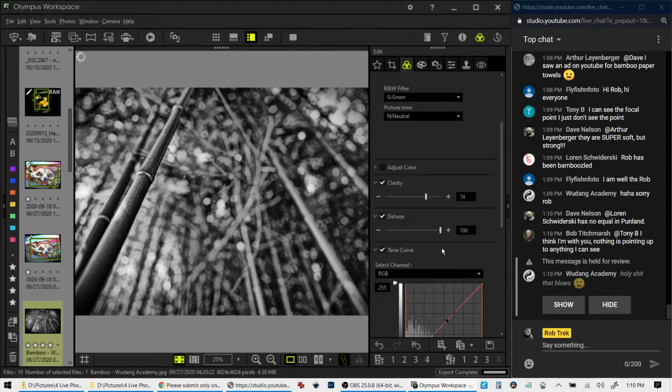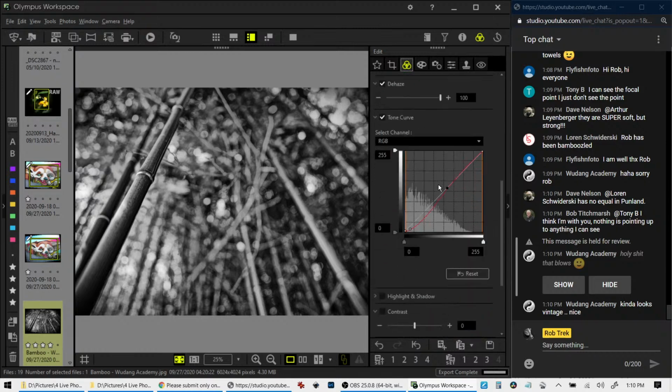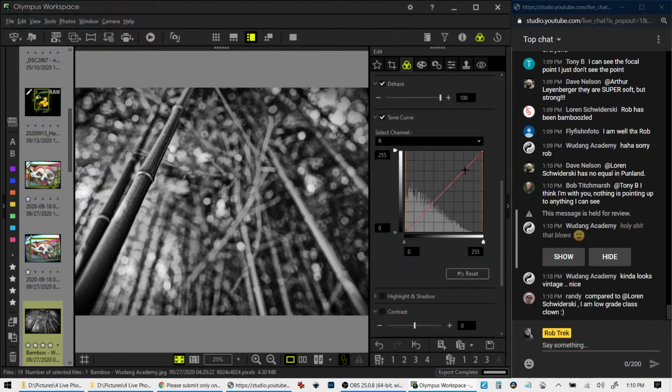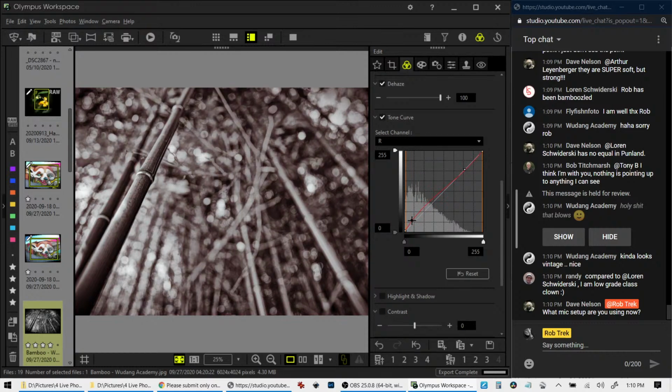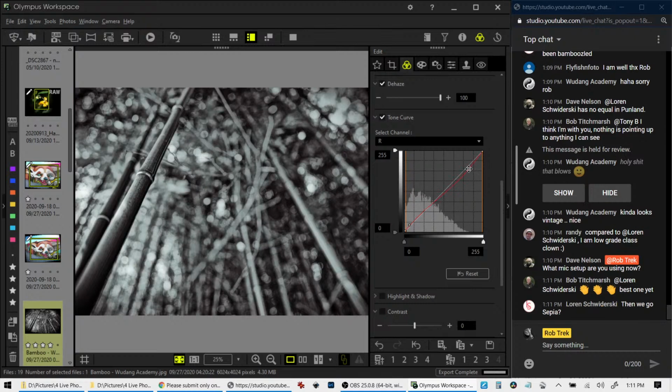Okay. And last but not least, we'll just split tone it a tiny bit. I'll make the shadows kind of red and the highlights a little bit green. Oops, I mean this way. All right, there we go. So let's do it before and after. Yeah, that works.